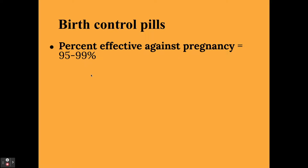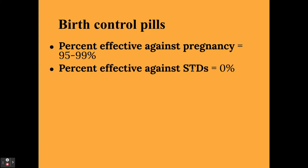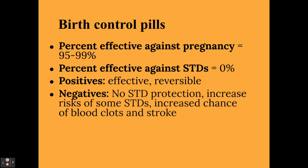So this is 95 to 99% effective against pregnancy. The reason it's in a range is because it really depends on how well the woman is at taking those pills. It is 0% effective against STDs. You are not protecting yourself from STDs, only from pregnancy with birth control pills. The positive is that it's effective, and when you stop taking it, it is reversible. So even though it is a hormone, your body should go back to normal.